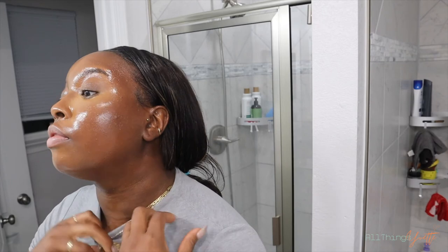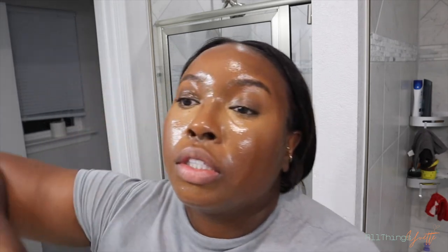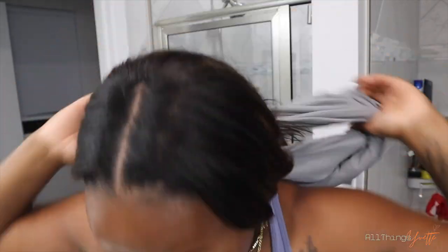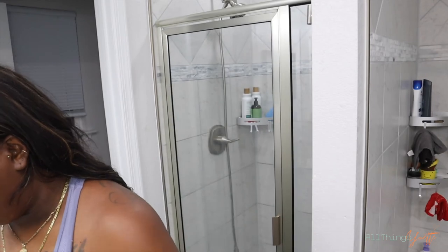I'm using the One Size makeup dissolving mist. I took my shirt off. It's too late now. Where is it? Can I get it off? By stretching this top. Yep, I got it off. Okay. Now I'll use my face wash, the CeraVe Foaming Facial Cleanser.